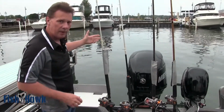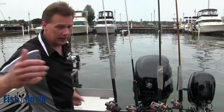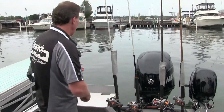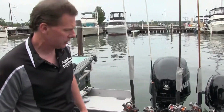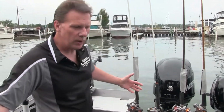And at the same time, if he was back here by himself and he's reeling in a walleye back here and he doesn't have somebody else on the boat, if you're fishing alone or got another guy up in front, he could actually keep a net back here handy, so he could be back here reeling in a walleye, grab the net, scoop the walleye up himself, and has a clean work zone back here. So rod storage is huge, especially on a 20-foot boat like this.